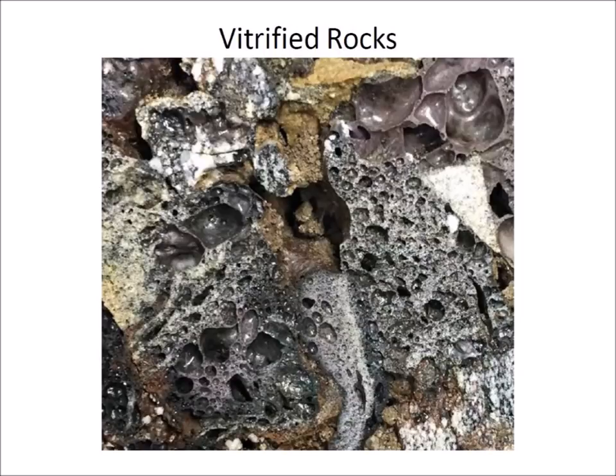This image shows a glass from the ramparts of the Dun Deardail hill fort, with the glassy appearance and bubble cavities characteristic of vitrification. When the composition of this glass was compared to samples of the local rocks surrounding the hill fort, the results were very similar. The rocks in the glass were most likely local rocks chosen for their ready availability rather than rocks that had been brought from elsewhere.